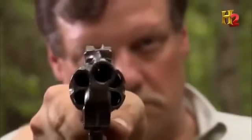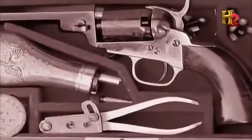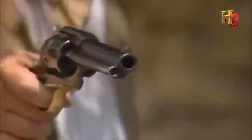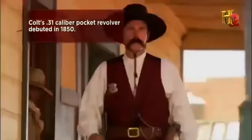As they used to say in the West, God did not make man equal. Colonel Colt did. Weapon maker Samuel Colt's pocket revolver gave police something they'd never had before: a pistol small enough to hide. We can now take that revolver and place it into a pocket. It's fully concealed, it's very handy, it's lightweight, and it has multiple shots. Colt's pocket revolver was the first revolver reliable and accurate enough to be adopted by police.